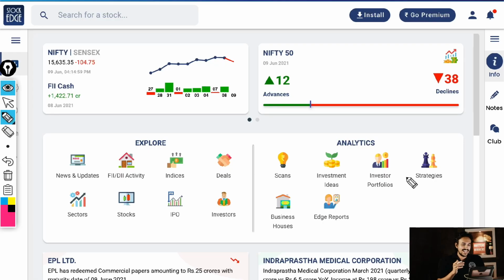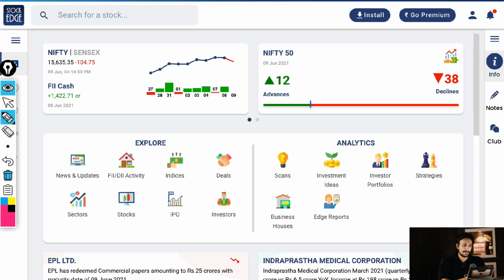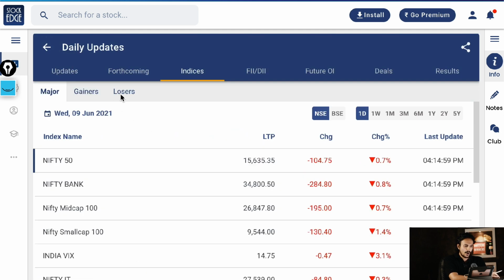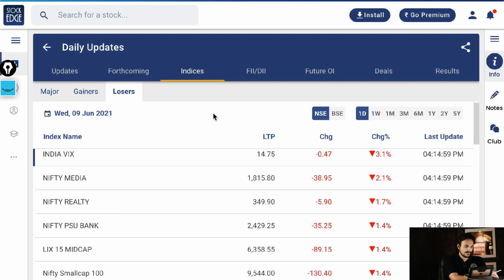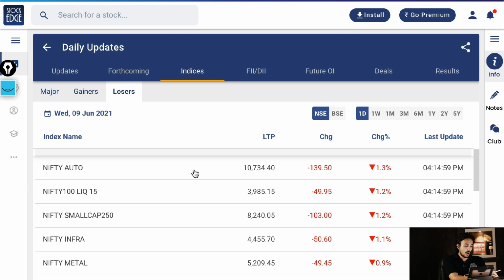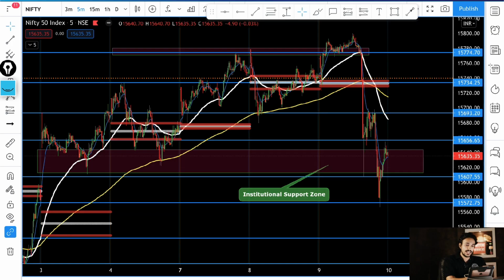Okay, so now we can clearly see that in Nifty there were 12 advances and 38 declines. So it was not a very good advance to decline ratio, and mostly the advances came from the power stocks. FII DII activity is not out yet, so let's look at the top losers for the day, because I think there were no top gainers. Yes, exactly. The top losers were Nifty Media, Nifty Realty, Nifty PSU Bank, and finally Nifty Small Cap is also there in the top losing sectors, along with Nifty Auto and Nifty Infra. So all of the major sectors actually fell, including Nifty Metal. So that was something to be watched.